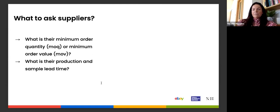So it might take them 2 weeks to get you a sample, because they'll maybe be making it in the sample room, and then depending on what the product is, it will take them 30, 60, 90 days to actually do the production, because they fit it in with your products.